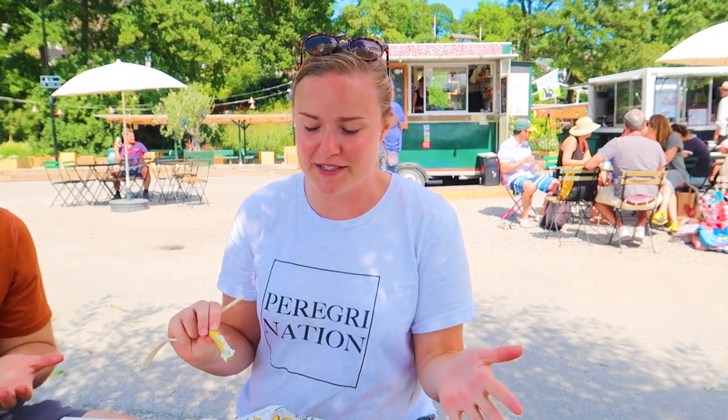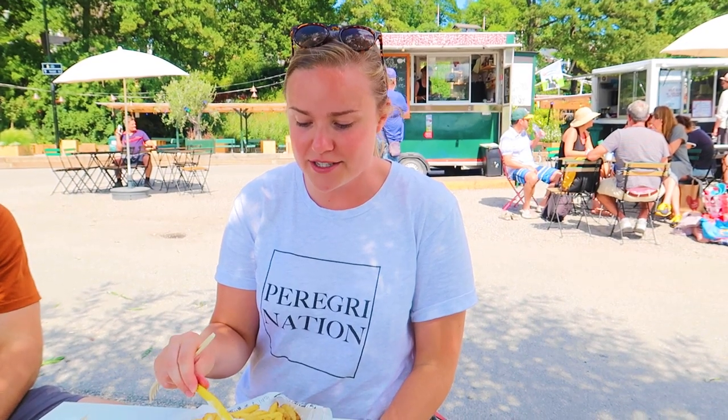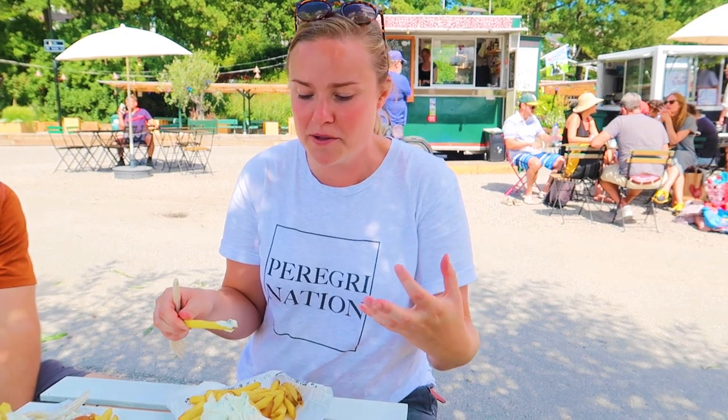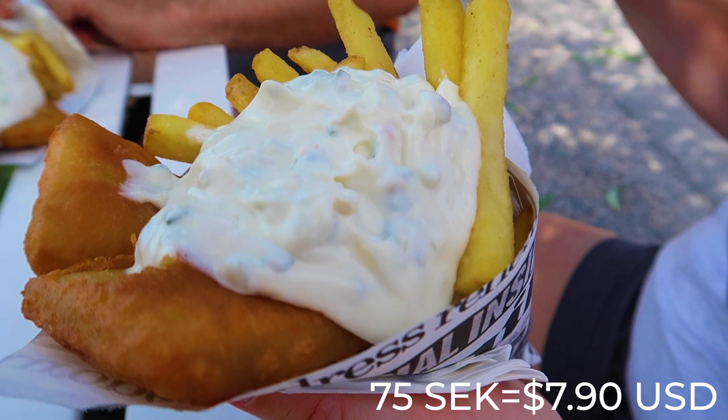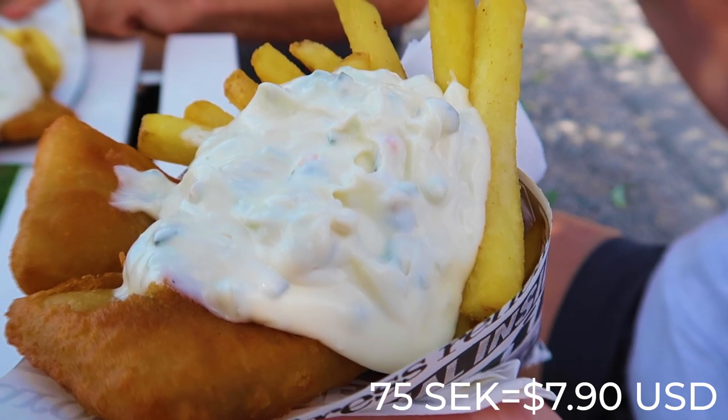Like we've been saying, everything's a bit more expensive here in Sweden. So it's kind of difficult to feed yourself for anything less than like 10 US dollars. But these cones of fish and chips cost 75 SEK, and that's about $7.50.